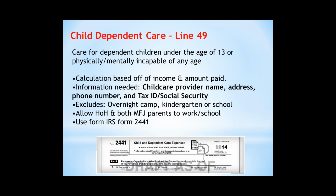So if we're in a home and the mother's a stay-at-home mom, but sometimes has her child go to childcare so she can do some errands and so that the child can socialize, that will not count. It can only be counted if the child is going to daycare so that the parent or parents can work.